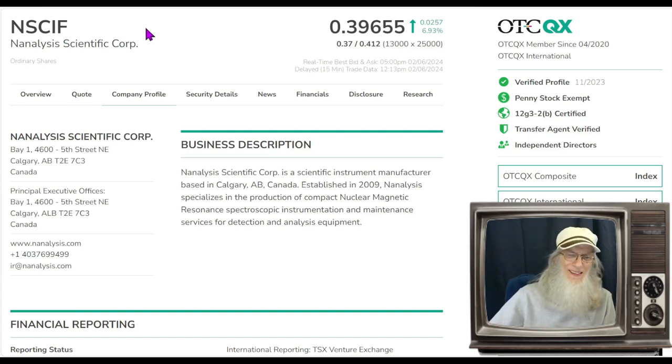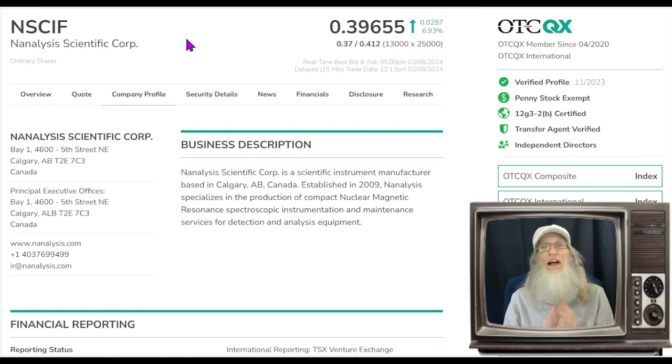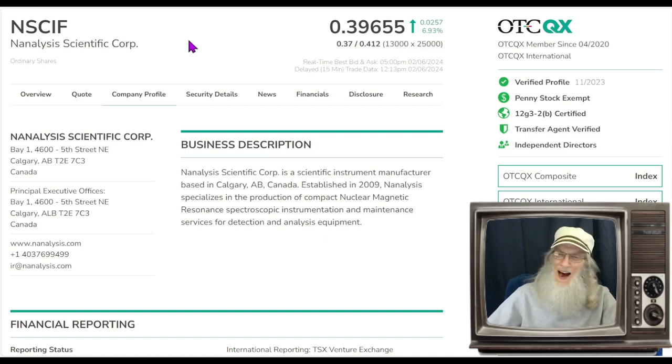This is ticker NSCIF, Nanalysis Scientific Corp. She has been in a serious downtrend for a long time, and today she broke out over the 200 and fell right back on top of it, looking like she's ready to break out. And she's got good catalysts. She's got two catalysts going on right now. They just reported record-breaking revenues, and they've got this huge contract up in Canada. So NSCIF finished today just about 40 cents and almost 7% gains.